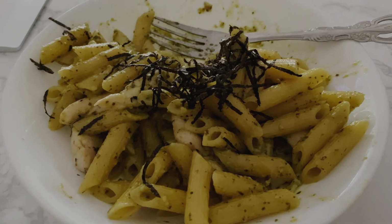Good, oh my god. I added some seaweed. So good. Not exactly healthy, but I feel really good. I don't know, maybe it's because it's home cooked. It feels like it's a healthier meal. And it's also cheaper. I have my ice water here.